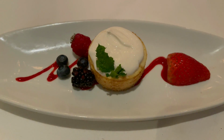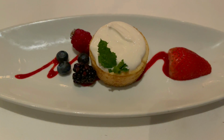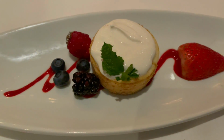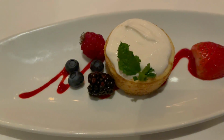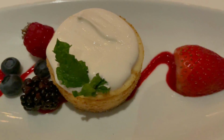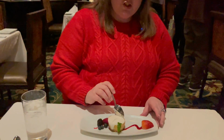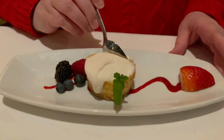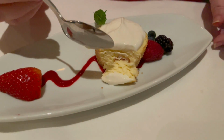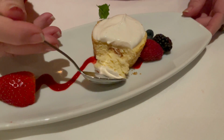Our meals both came with desserts tonight. So it comes with a personal sized piece of cheesecake with some fresh fruit and the syrup drizzled on the plate. Just a real nice looking presentation. Look at the fresh fruit. I know this is going to taste yummy. David, I'm going to try this cheesecake. Oh my goodness. Let me see if I can turn it. Let you see this creamy cheesecake. I just had a little piece of it.